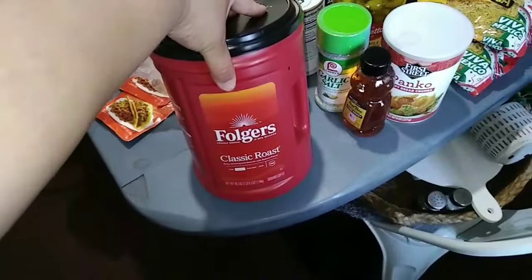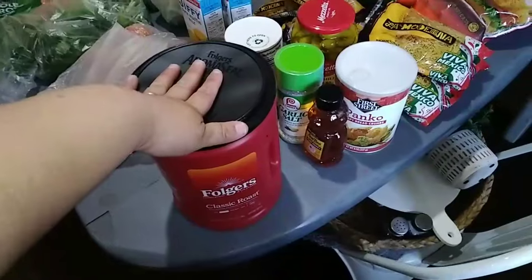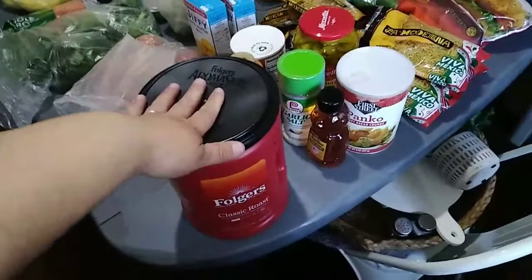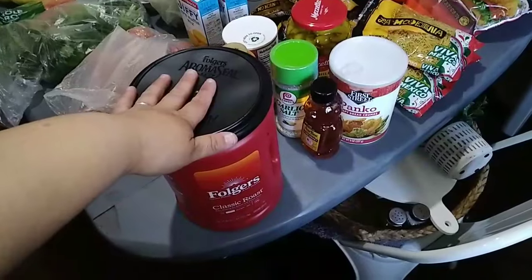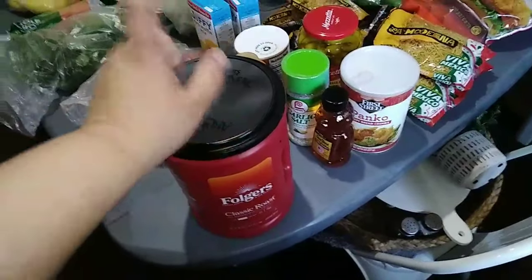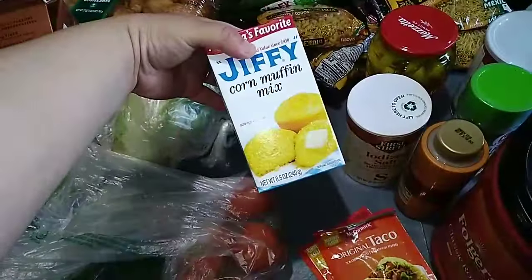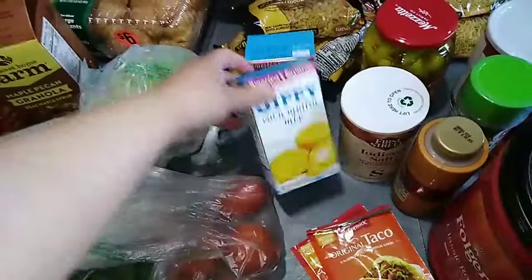We got the Folgers Classic Roast. This is not the only one I want to pick up, though, guys. I want to grab maybe some Old School Postello later, or Maxwell, or I think it's the McCafe one. I got some original taco seasoning. And I grabbed two of the Jiffy cornbread muffin mix.